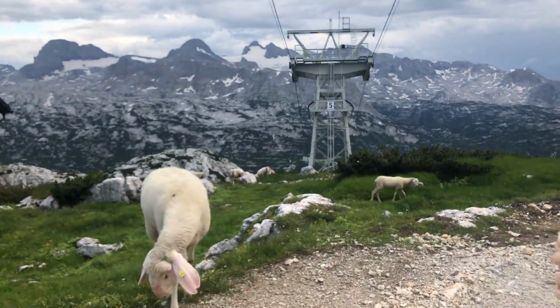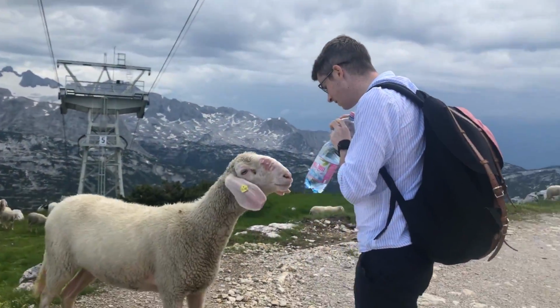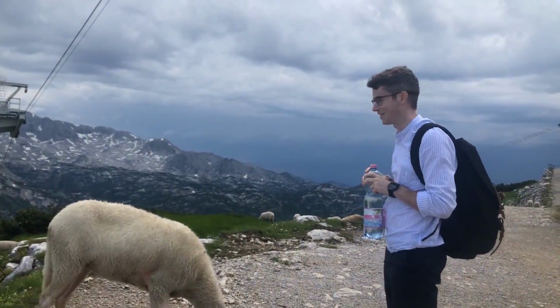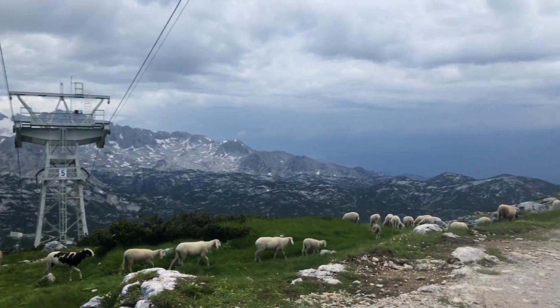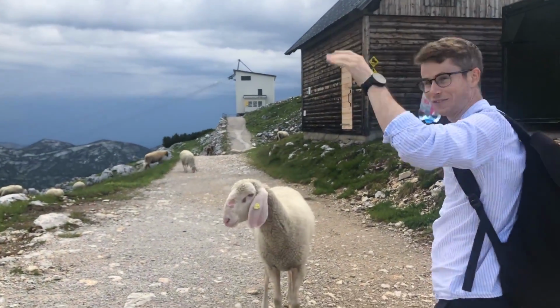All right, guys, so we went to the top of the mountain. We only have about 10 minutes till the last cable car goes down, but first, we want to say hello to these sheep. Hello. That's water. Oh, hello. I'm a little scared of them. Are you scared? Yes. Okay. Bye. No, I don't have food. You're looking for food.